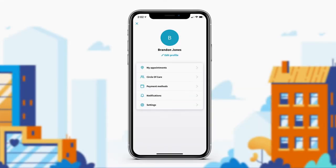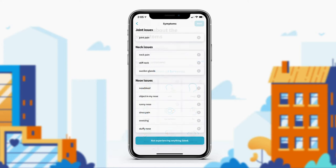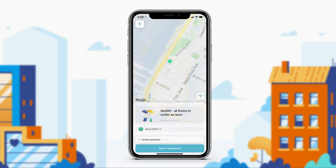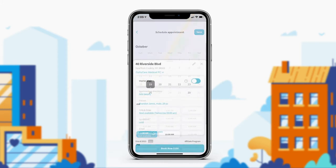First, the patient books an appointment with our easy-to-use app. We help manage chronic conditions such as diabetes, heart disease, and hypertension, and provide urgent care visits for symptoms such as high fever, cough, and ear or throat pain. We are also just a click away to deliver pediatric care, well care checkups, and more.